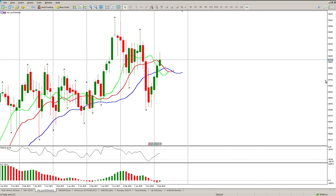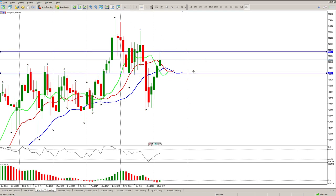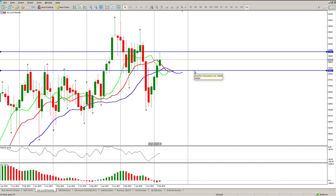So starting off on the monthly, you can see this monthly bar is a bit of a range bar, and you can see there's the high and there's the low, but the important thing is that it's green. Okay, there's been a lot of indecision this month, as we know, but I think the key thing here is that by the looks of things, we may just close above the alligator, and we've also got a turn in the alligator pointing to the upside now.